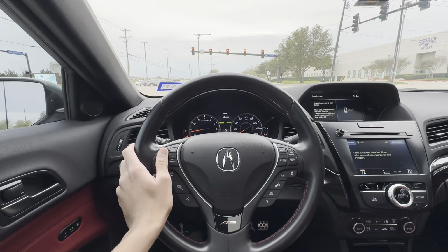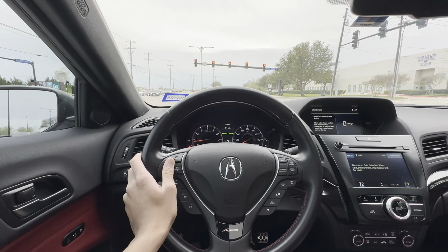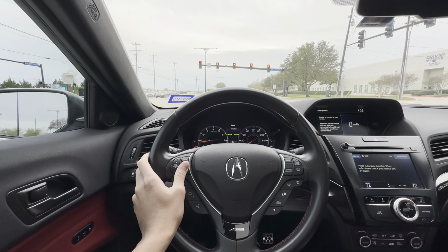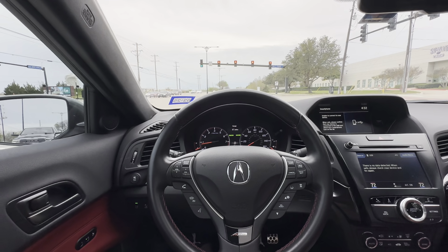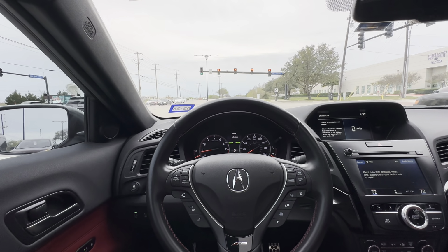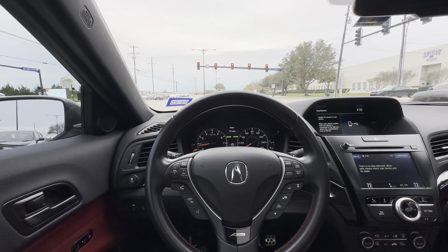You have adaptive cruise control, lane keeping assist, all of the AcuraWatch safety features in here. You have the blind spot alert, road departure mitigation. You also have frontal collision warning as well, which you can turn off if it bothers you. But it works pretty well whenever you're about to hit something, and it'll intervene. And you have memory seats for the driver's side on this car, but remote start did not come with this vehicle.